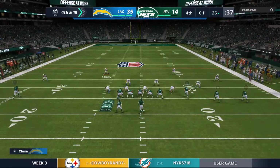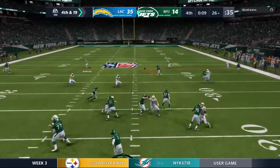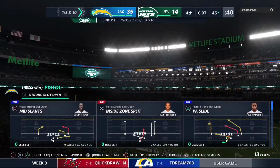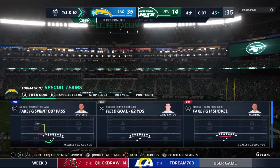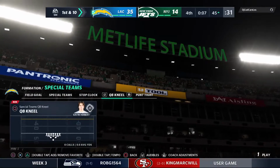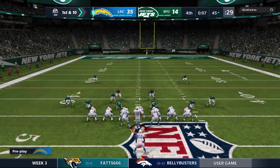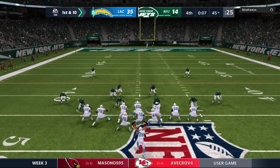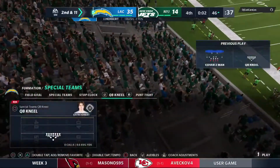Just 1 for 3 so far on 4th down tries. They're trying again. He's got his man on the crossing route. And now this is going to depend on the spot. And they say he's just short. So they tried to go for it for pride, but it really wouldn't have mattered. This one, it was already determined. No doubt about it. This one was over a while ago. The defense can stop it twice more as they take a knee here.